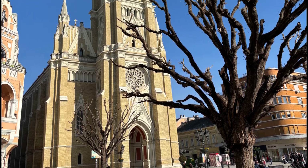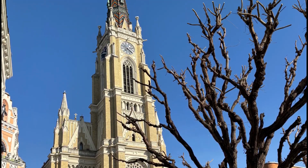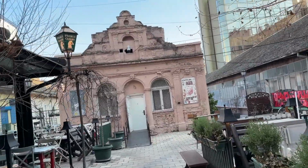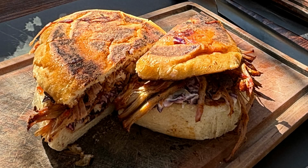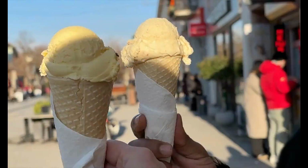Novi Sad city centre is full of history, charm, and architectural wonders. Walk with me through its stunning streets, discover fascinating landmarks, and of course, join me for some delicious food. Yes, even ice cream in 1 degree Celsius.